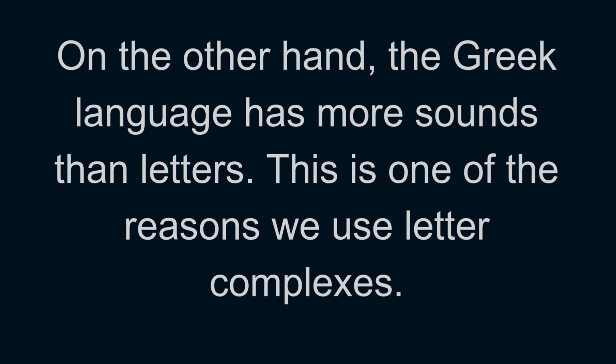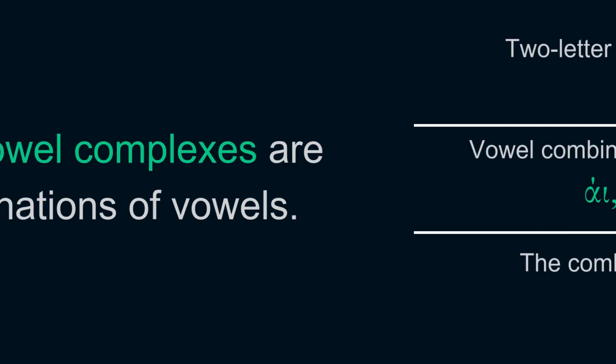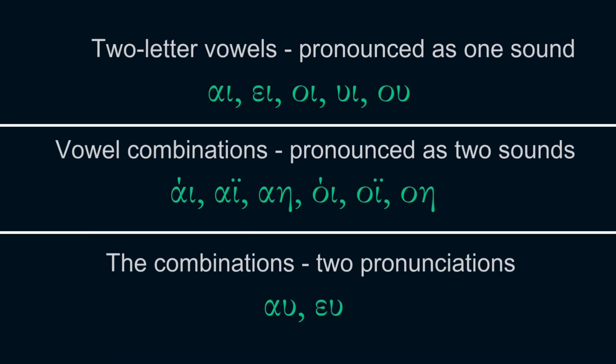On the other hand, the Greek language has more sounds than letters. This is one of the reasons we use letter complexes. The vowel complexes are combinations of vowels. I have organized them in three groups: the two-letter vowels which are pronounced as one sound, the vowel combinations which are pronounced as two sounds, and the combinations alpha-y and epsilon-y which have two different pronunciations.